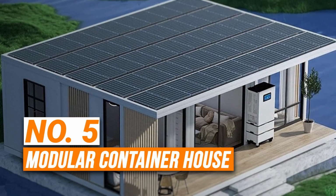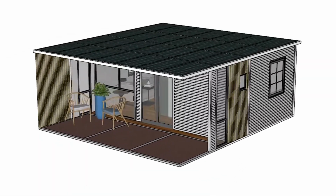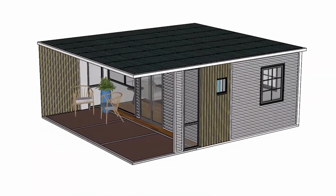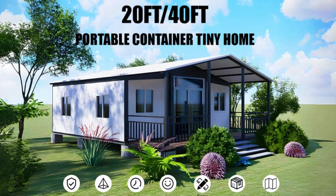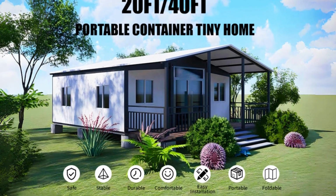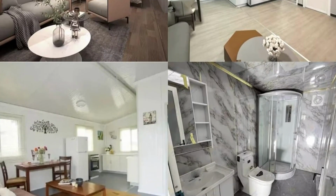Number 5 is the Modular Container House. This 40-foot or 20-foot customizable tiny home features a foldable, easy-to-assemble design, so you can quickly set it up anywhere. With customizable layouts, you can choose from 1, 2, or 3 rooms, making it adaptable for different needs.